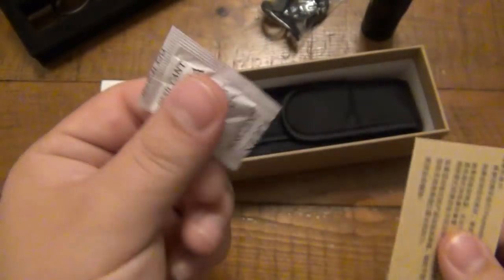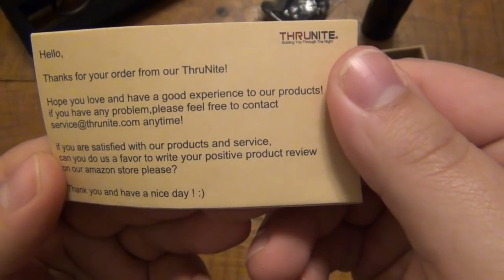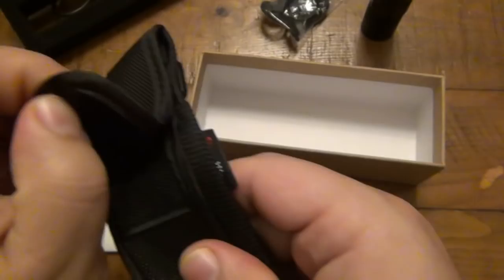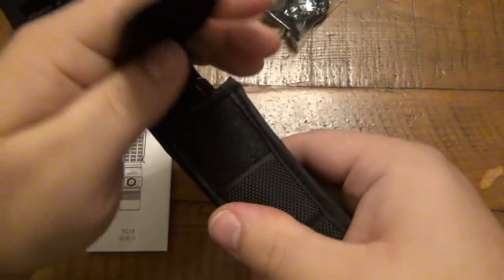All right, little moisture absorber. You don't need that. Those are a little thanks for buying our light. And the sheath. Now, again, I said I didn't use the sheath. They always carry very nicely. Because it's a larger light, it might be an option that you want to do.